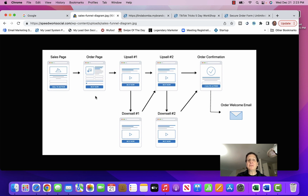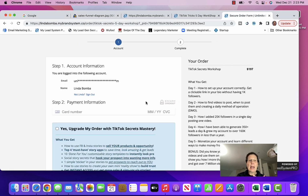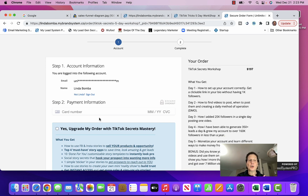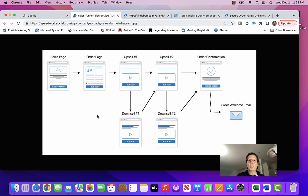Now, different funnels look different. They may not have these upsells or downsells. Like my funnel has, on this particular thing, if they buy the workshop and they want to get my coaching program, they can click on this. This is an upsell, and that will add that to their order. And a lot of different funnels, depending on what you look at, and there are some that look like this. They have more than this in it.